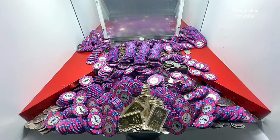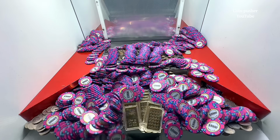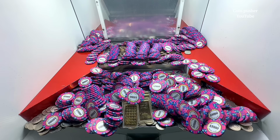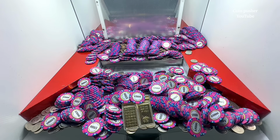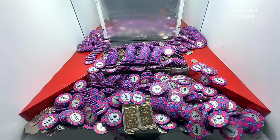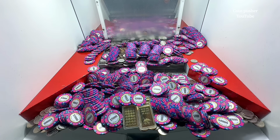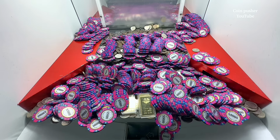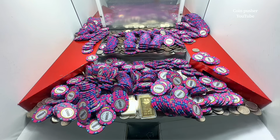I'm gonna throw the loot sheet out. There we go. A lot of $5,000 chips out in there.